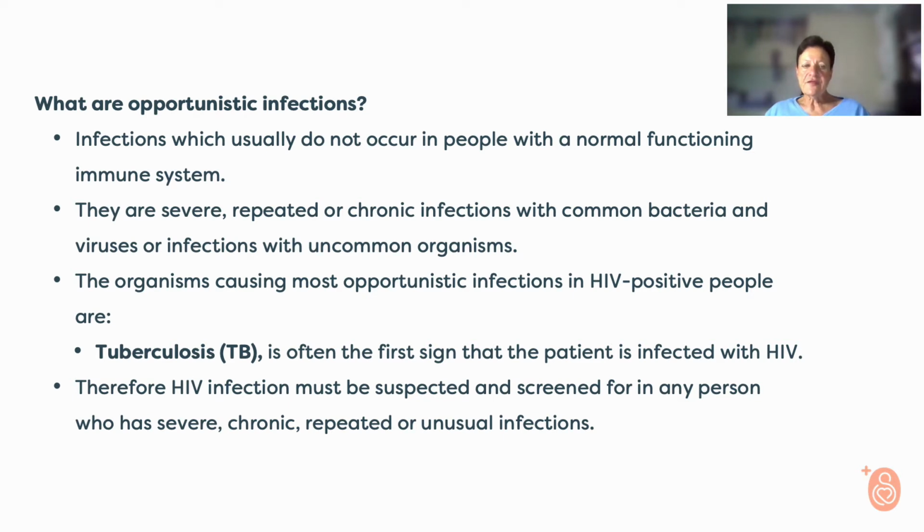Then the one opportunistic infection that we are very aware of during pregnancy is tuberculosis, because this is quite a frequent opportunistic infection, if I can call it that, specifically in patients who have not been on ARV treatment, or have been HIV positive for a long time before they became pregnant without treatment, and then developed tuberculosis during pregnancy.